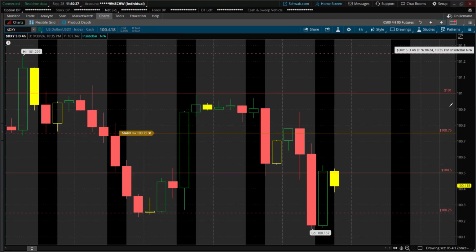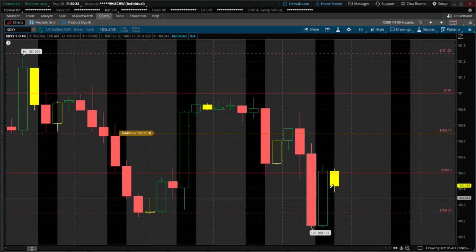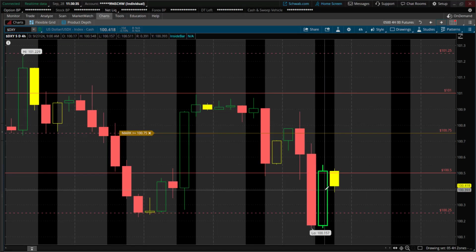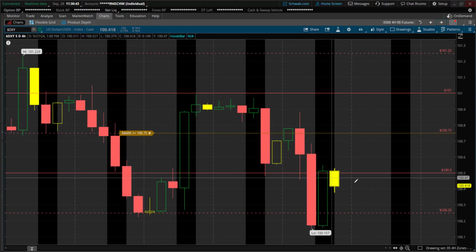US dollar. Also, last 4-hour candle, inside candle. Potential reversal. Still made a lower high, lower low on this green candle. But again, green candle formed, bottom of a trend, inside candle. So close to the end of the month. What's going to happen?